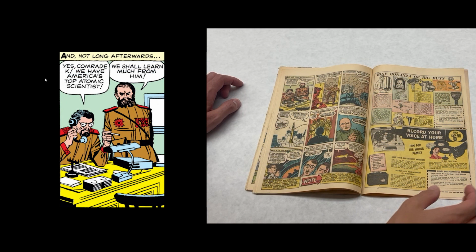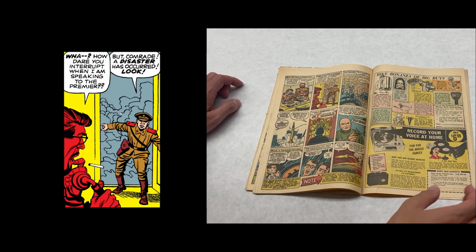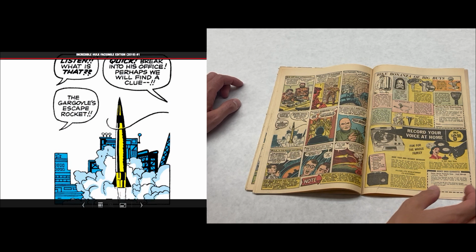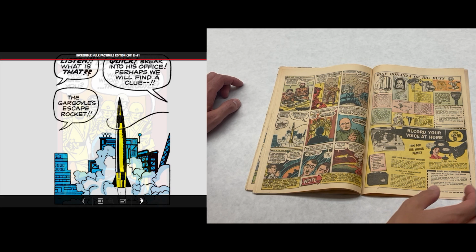And not long afterwards, yes, Comrade K, we have America's top atomic scientist. We shall learn much from him. What? How dare you interrupt when I'm speaking to the premier? But, comrade, a disaster has occurred. Look. The prisoners have escaped, but where is the gargoyle? He has vanished. Listen, what is that? The gargoyle's escape rocket. Quick, break into his office. Perhaps we'll find a clue.